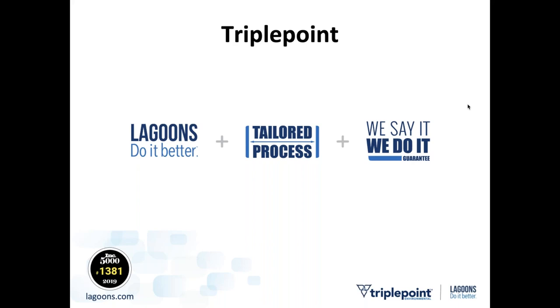And so just like that, we really feel like we are able to specialize in lagoons and be experts at that one thing, to be an inch wide and a mile deep when it comes to lagoons. We don't do any other wastewater process. So we really feel like that gives us a huge advantage.